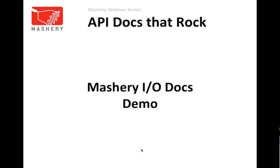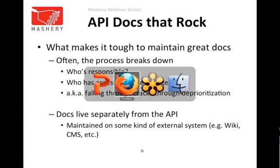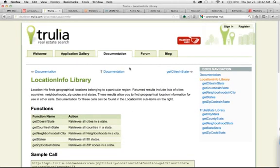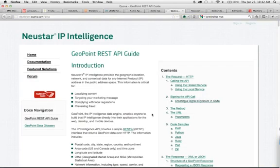Before we move on to some of the IODocs demo, we have this product called IODocs, which stands for Interactive Input-Output Documentation, or we kind of dubbed it Interactive Documentation here. I'm going to show you an example. Here's one of our clients, Newstar, and they have this thing called Newstar IP Intelligence.